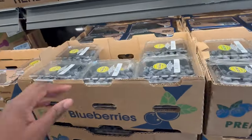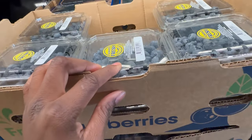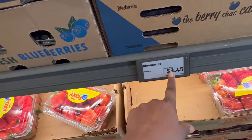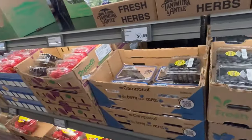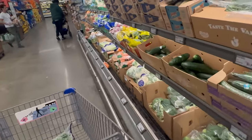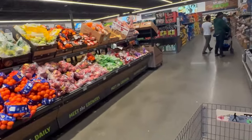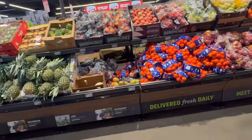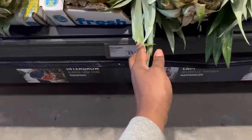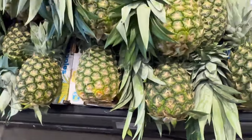Picking up some of these blueberries here. How much are they? Okay, so they're $3.45 for a pint of blueberries. I'm gonna put those in the blender, paired with another fruit, for Keon. Not too sure which one. They do have pineapples here. How much are their pineapples? Only $1.99. Seriously?